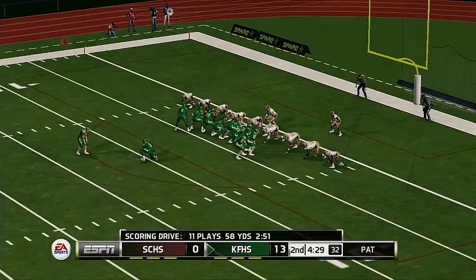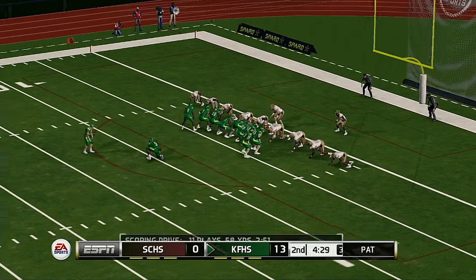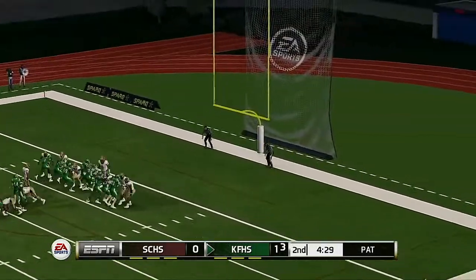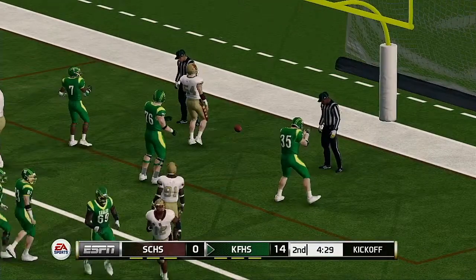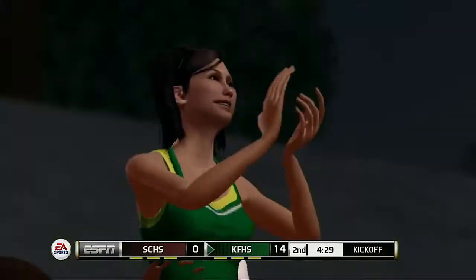Great job of finding the space to run and just bursting in for six. And he adds the extra point. It was an 11-play, 59-yard drive. And they add 7 points to the scoreboard.